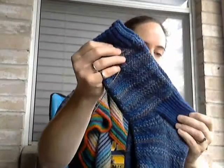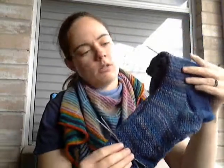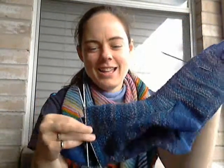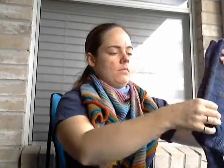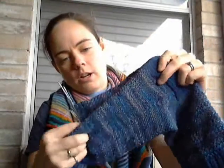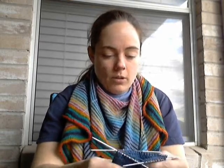In terms of how much sock I have left to go, I can hold it up to the other sock. It looks like I'm almost done. Can you guys even see? Sorry, my yarn is just all over the place. I probably have another color repeat left to go. I think the shape of the sock, or the toe, ends up distorting it a little bit. But it looks like I'm not too far from completing these bad boys, which should be lovely.